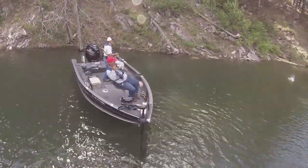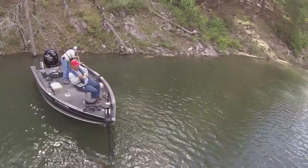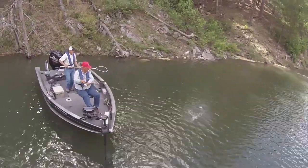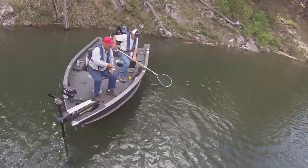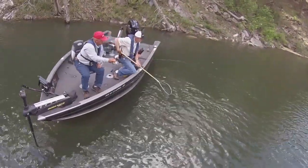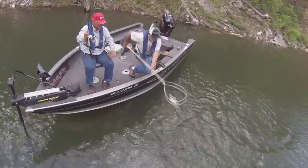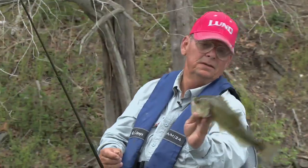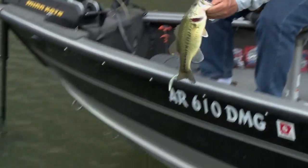There's one right there, yeah. Oh, pretty good one. Not a bad largemouth right there. Come here, Fido. Oh. Walk for me. Not a bad little largemouth, is it, Steve? I tell you what, I love to catch these things. All right, you ready? Get back in there.